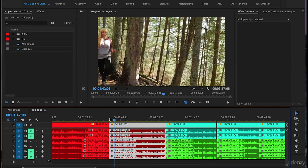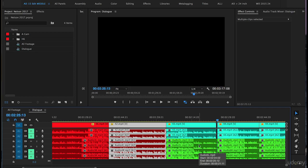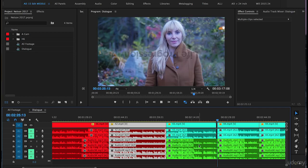So one thing that I will show you in an upcoming lesson is working a bit of audio magic. We're actually going to take a little bit of audio from this second clip here, and we're going to move it and replace the audio with the pop noise in the clip that's actually being used. So we are fortunate that we have the second take to grab some audio from. We'll push the down arrow to go to the next edit, push spacebar.